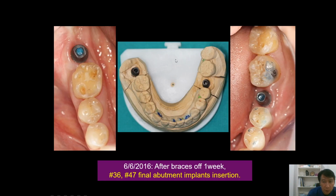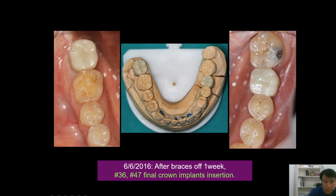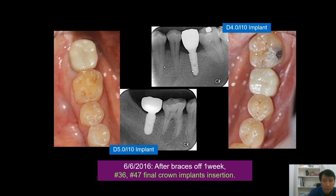After a week, we can do the crowns and abutment insertion on the implants. We insert the abutment first, tightening the screw, and after that we fix the crowns on the abutment. These are cement-retained implants. You can see the nice result. This is the X-ray of tooth number 37. We can see good bone on the mesial side. Surrounding the implant, we have good bone too.